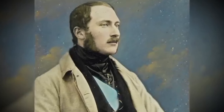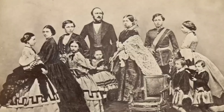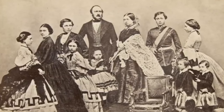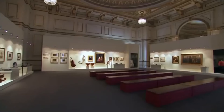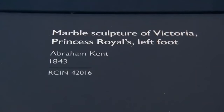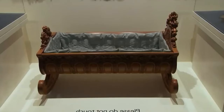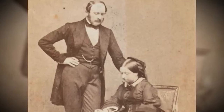The royal collection also holds special mementos of the other great loves in her life, her 9 children. In the collection at Osborne House is a remarkable group of marble sculptures. They're based on plaster casts that were taken from her children as they slept. Queen Victoria kept these marble sculptures in her private apartments at Buckingham Palace. I think it tells us quite a lot about her love of her family and the fact that she wanted to project an image of a loving mother.